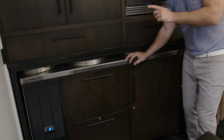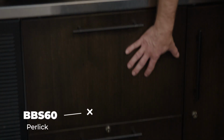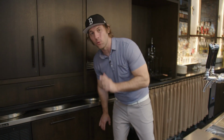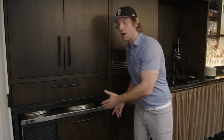All right, it's design time. Let's talk design and equipment spec. Starting here, we have the Perlick BBS 60 back bar cooler. 2 drawers, 1 door. Most important thing here is set up by the manufacturer for field lamination. Whenever we can, we like to integrate our back bar coolers into the framing, into the design of the back bar, so you get a built-in look with modular units.